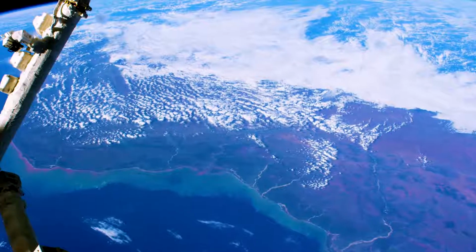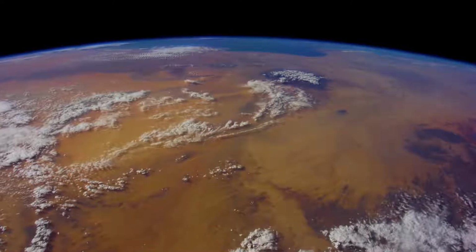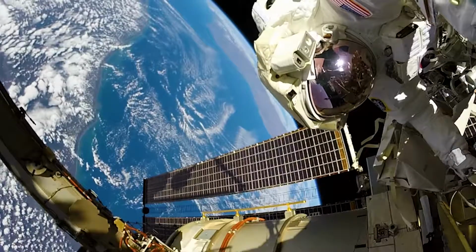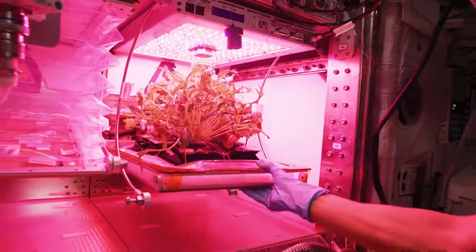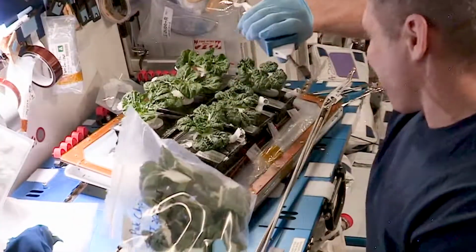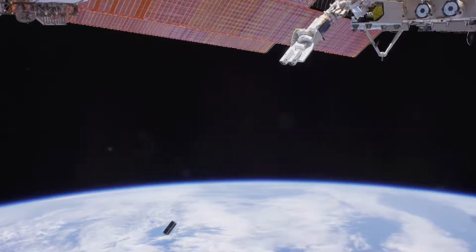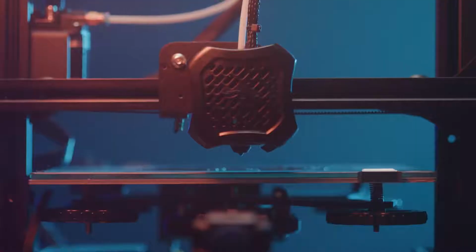Axiom Space is about making living and working in space commonplace. The government has forecasted a demand for flying NASA crew members to low Earth orbit to conduct basic research and furtherance of their goals of deep space exploration. But then we also want to expand what can be done in space. 15 years from now, 20 years from now, we're going to be surrounded by objects that we can't live without that were manufactured in space.